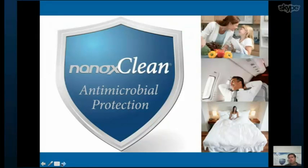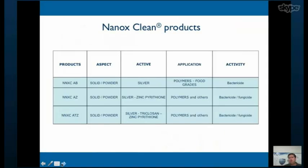So what is Nanox Clean? Nanox Clean is a technology platform. Nanox produces several kinds of products using silver-based material, especially for plastic applications. Today Nanox can cover different kinds of materials like metals, plastic, rubbers, woods, and textile. Nanox has technology and products to incorporate our product in different kinds of products. For plastic applications, Nanox has basically three products. One product is a silver-based material, which is the most important for us because this product is food grade.